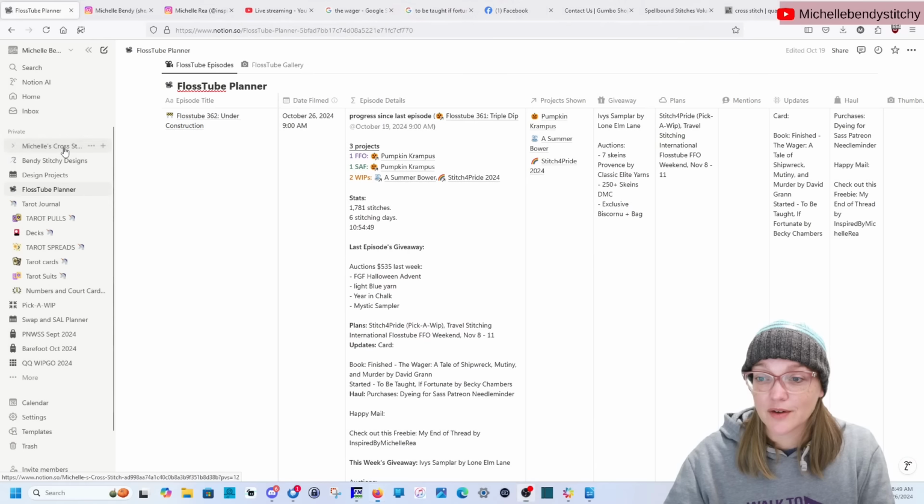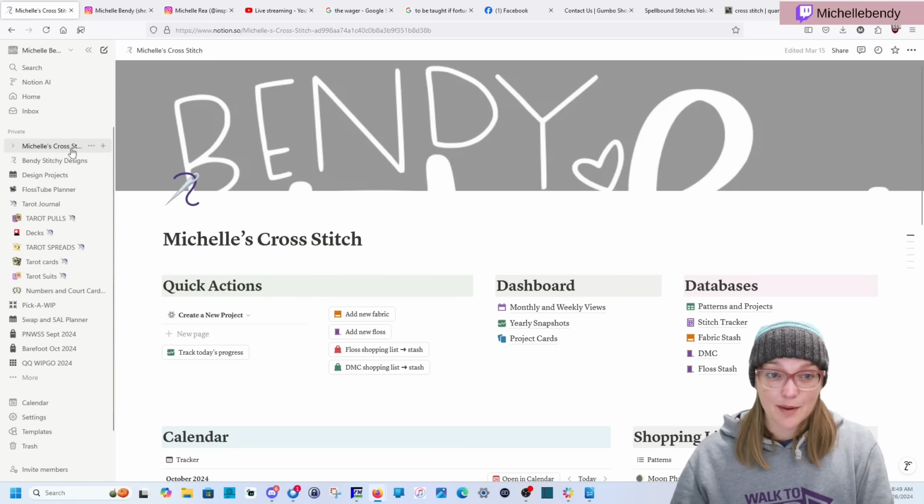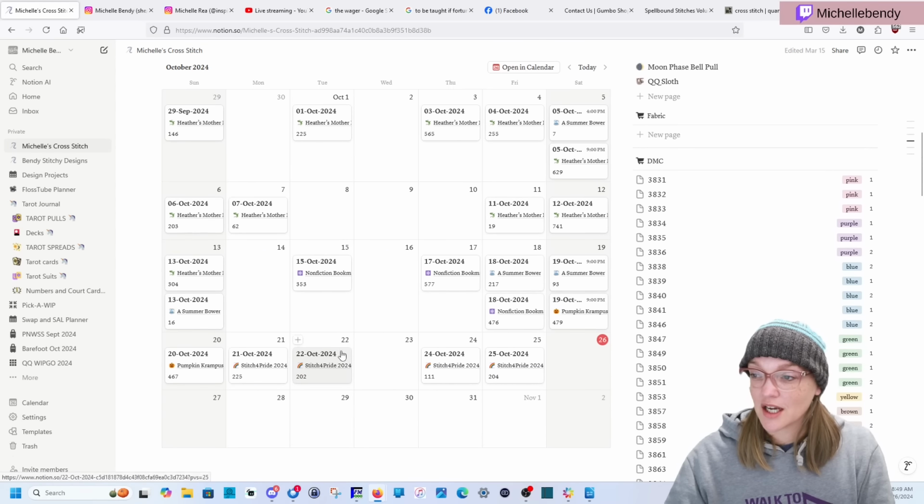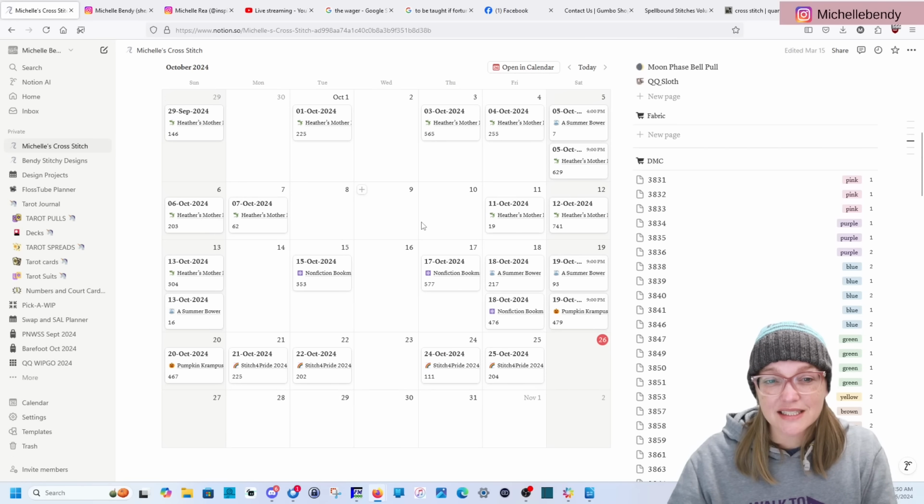I use my Flosstube planner on my Notion app that my friend Stitchy Nati made, and it pulls in everything I put in Notion. I use Notion to track my cross stitch. Let me show you. This is the Notion app where every day I enter in what I stitched. So you can see this is my month of October. There's quite a few days that I didn't stitch.